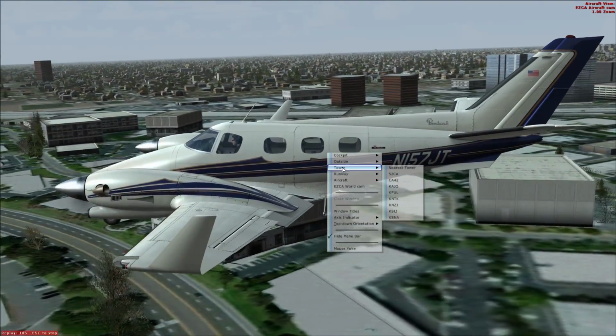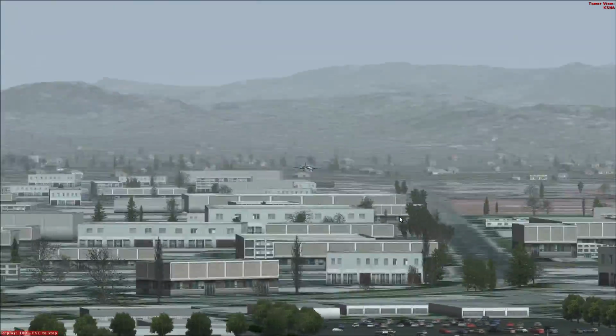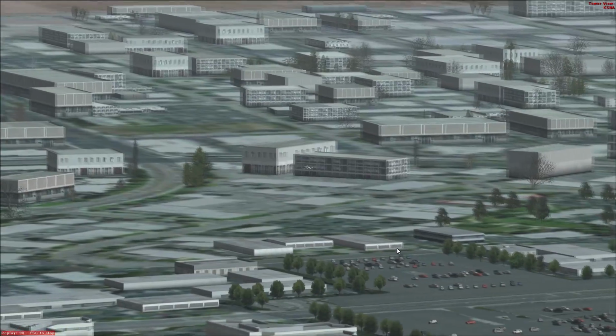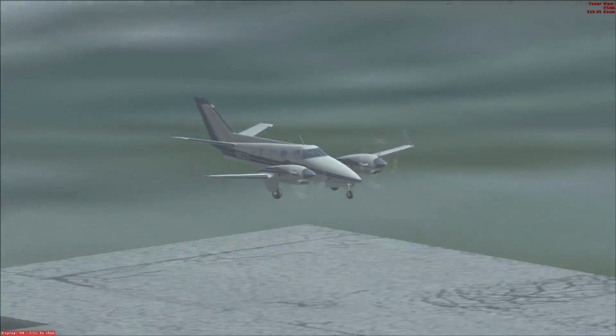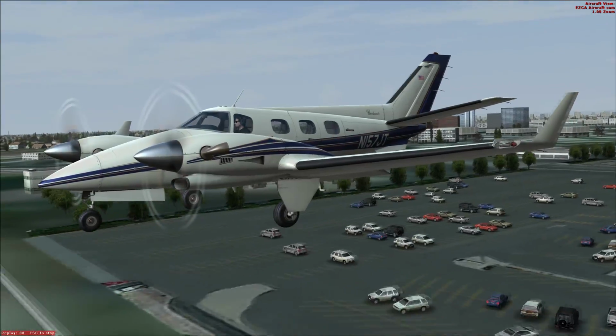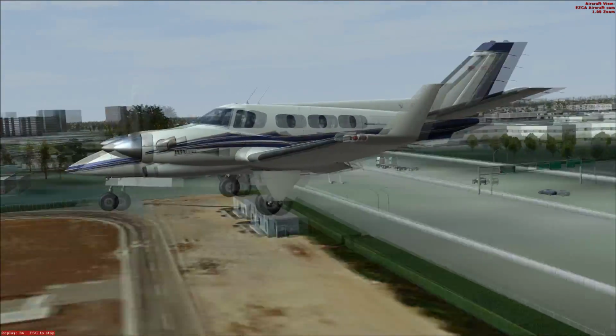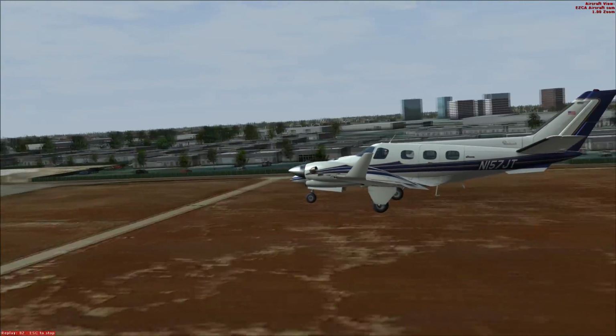Let's see if we can go maybe to a tower view. I don't know how this is going to work in the standard replay, but we'll try it. There we go. So we're a little far out. Oops. Actually a little bit too far out. I don't like that at all. Let me go back to a normal view here. And I'll try to spin the camera and we can catch that landing and see how it looked.